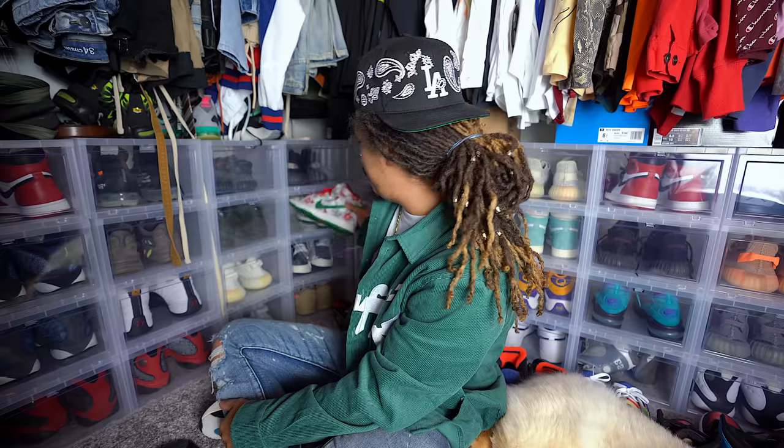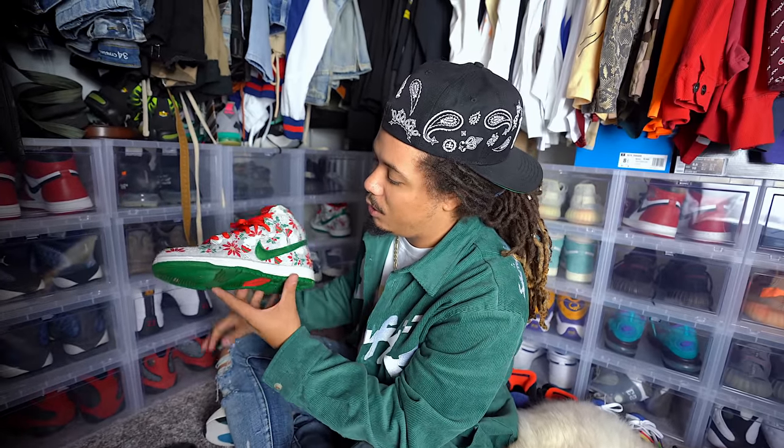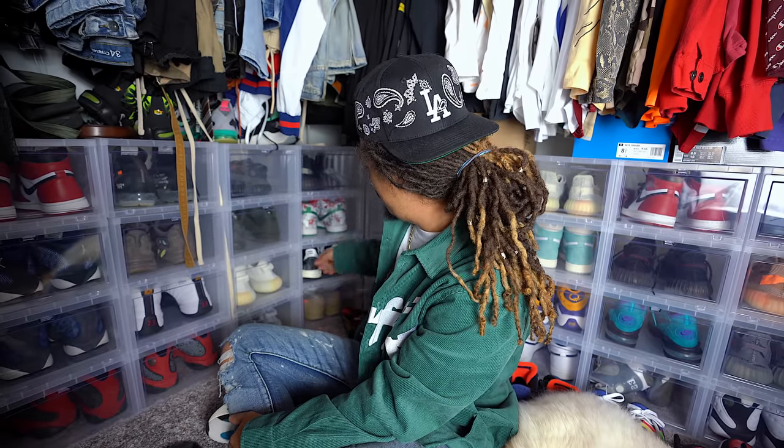One of my favorite collaborations is the Concepts Nike SB Dunk Ugly Christmas Sweater. Insane. Still wear it. Still love it. I hit on it. Concepts collab. Awesome.